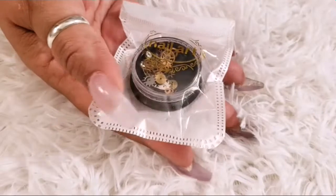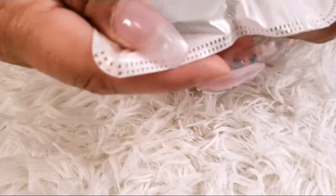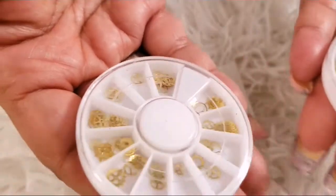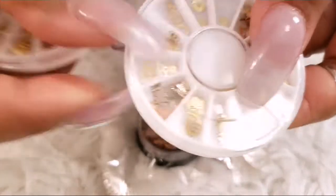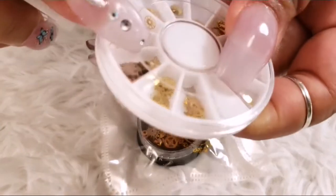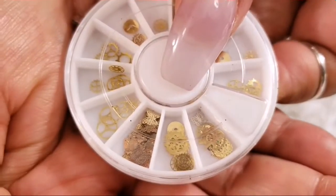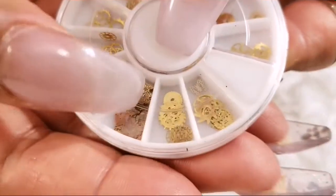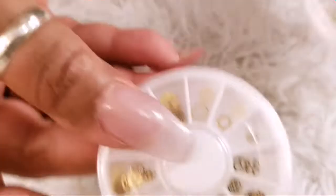I bought this, it's one of those cog wheels with the little watch parts in it. And actually, I already had some, but they were all in gold. This set here was just kind of odd to me, but it had some gold flake butterflies in them. If you could see that, I'm trying to make it zoom in. But this little set right here had some butterflies in it. That was so odd to me. But I had these, and they didn't have any of the silver ones in them.